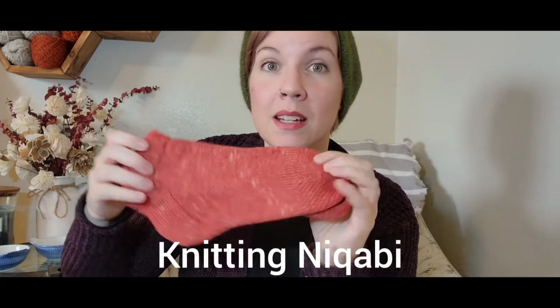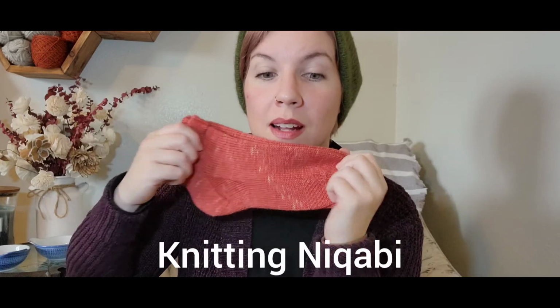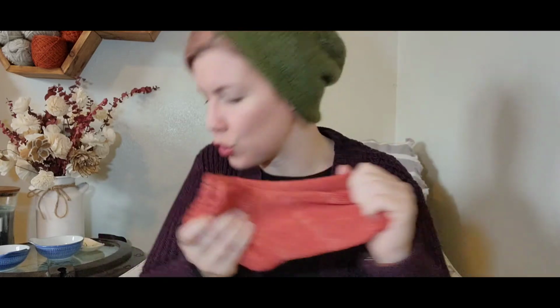The tread heavy sock. I'm actually going to be tearing this back and doing it this way. This yarn is Knitting Niqabi yarn that I was gifted from Kelsey, we did a yarn exchange. So I sent her yarn and she sent me yarn, and she naturally dyes non-superwash yarn, and it's the yummiest thing. Oh my goodness, it's so great.